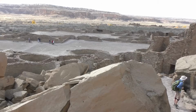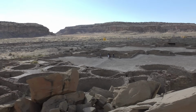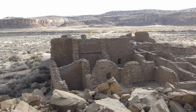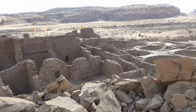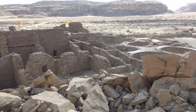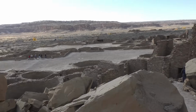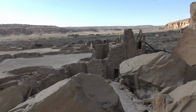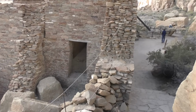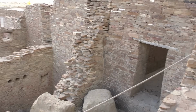Okay. And we're about to go into this massive complex here called Pueblo Bonito, where we'll be able to go underground and inside. And we got a little bit of time here to explore this fantastic great house, one of the largest ones here at Chaco Canyon. And again, this continues all the way out as far as the eye can see here. Ladies and gentlemen, you're looking at an original wood lintel from 1,000 years ago that was carried probably 80 kilometers to get here. That's crazy.